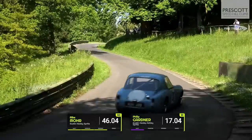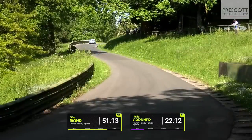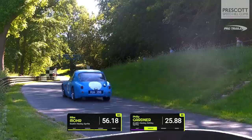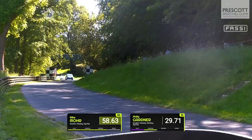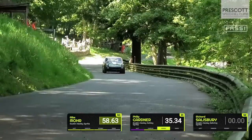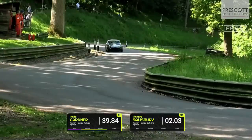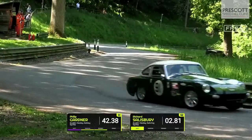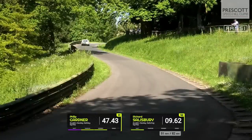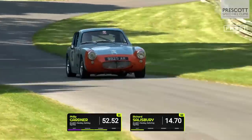with what looks like the Sebring bodywork, reminding us that Austin Healey, in their wisdom, entered a team of Sprites, modified Frog Eye Sprites, for the 3-hour race at Sebring in Florida. Occasionally got Stirling Moss to drive for them, and they won their class. Very successful for 2 or 3 years running.